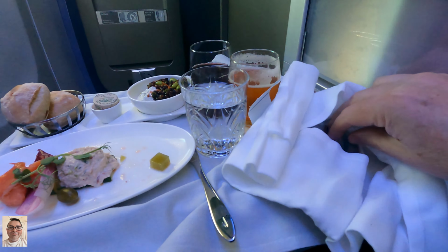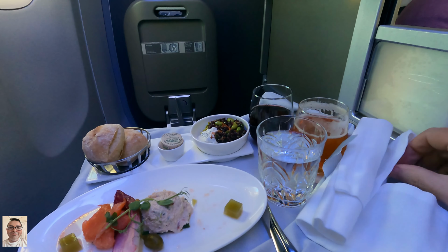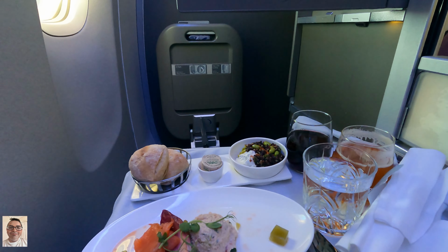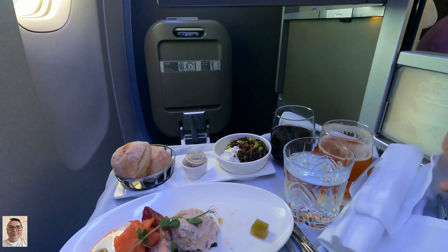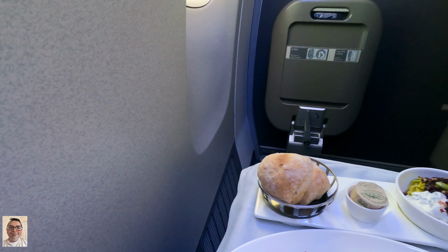Right, so let's see how we can do this. Don't need knives. Well, we do, but not right now. Blimey, three knives. Are these all knives? Oh, there we go. It's the coldest fork on earth. Let's have a try. That's very good. Very good. Looking forward to my main course soon too.